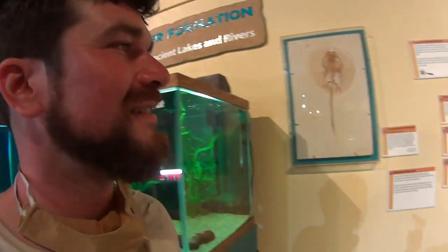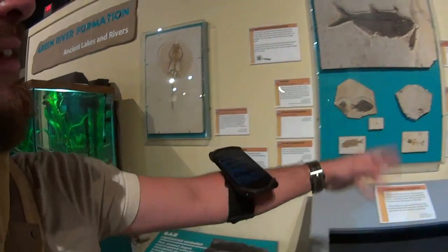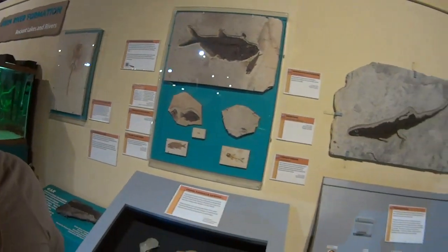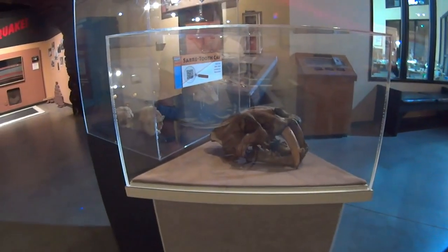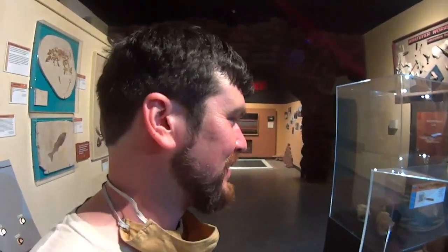Beautiful. We've got, I guess, some more Green River fossils. We've seen plenty of those on this trip so far. There's a saber-toothed cat skull. It's funny, there's a few fossils that are just requisite. You just have to have them in your museum. Yeah. This is kind of one of those. A Smilodon skull. I'm really lucky to have one of these at home, a 3D print, but this one's a cat.